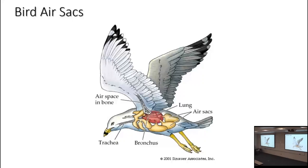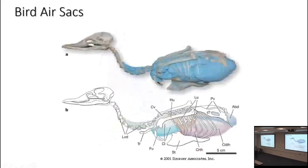Now, in the case of birds, those air sacs aren't just limited to the soft tissue. They actually invade the bone. They invade the vertebrae. They invade the appendicular bones. Like you here see air sac inside the humerus in this cartoon. And in this case, they took a goose or duck, and they injected some powdered rubber into the cadaver and then removed everything but the skeleton and the air sacs.